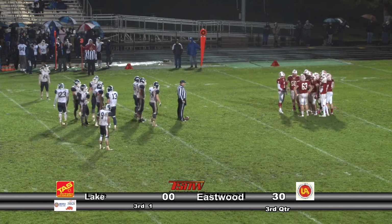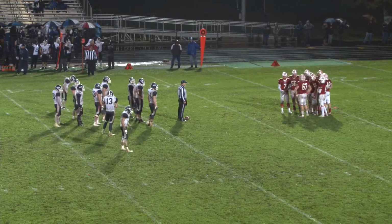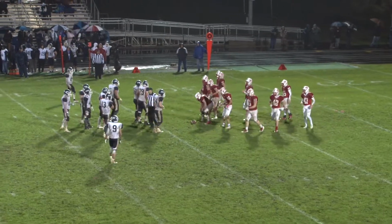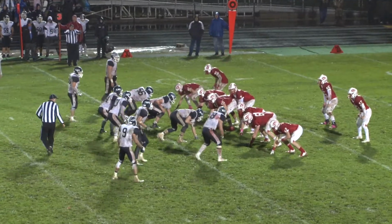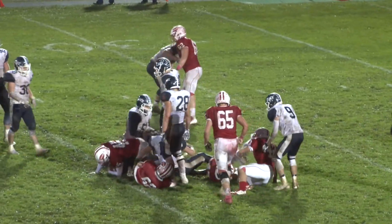Clock continues to run. Now, interestingly, Lake will fall to 6-4, but the four teams that they'll have lost to will all be in the playoffs. All in this region, by the way, too. Eastwood, Archbold, Otsego, and Genoa, who looks like they're all going to make it. Genoa was leading at halftime in their game. And Lake wasn't expected to even do what they've done this year, as that one is run up the gut.